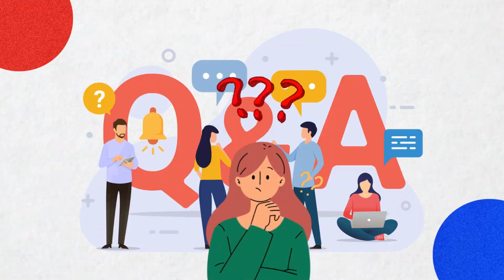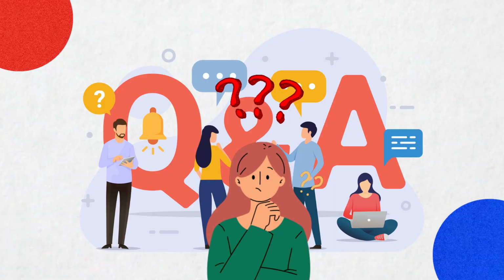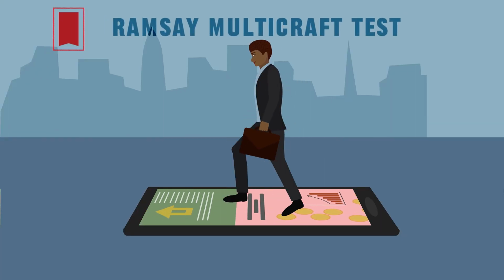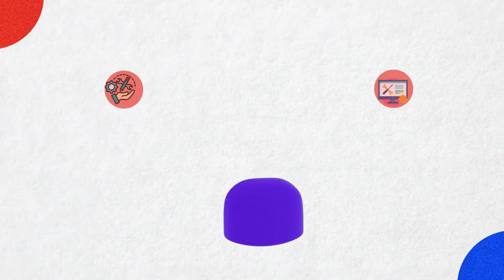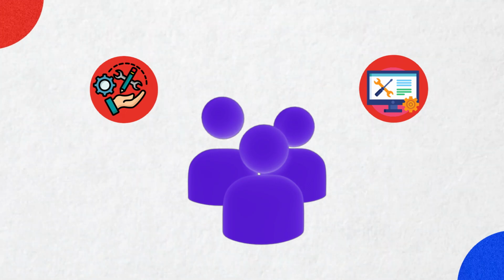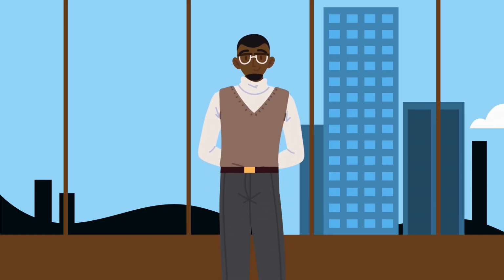But before we jump into the sample questions, let's quickly cover the basics. The Ramsay Maintenance Test, also known as the Ramsay MultiCraft Test, is one of the most widely used assessments for maintenance and technical roles. Let's take a closer look at what it's all about.